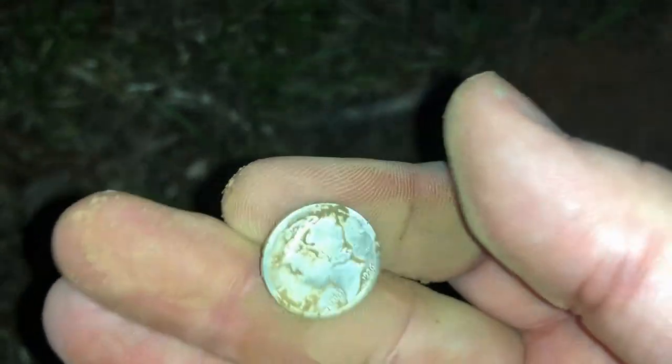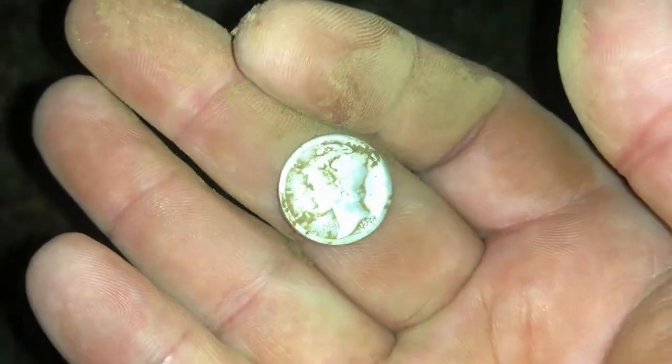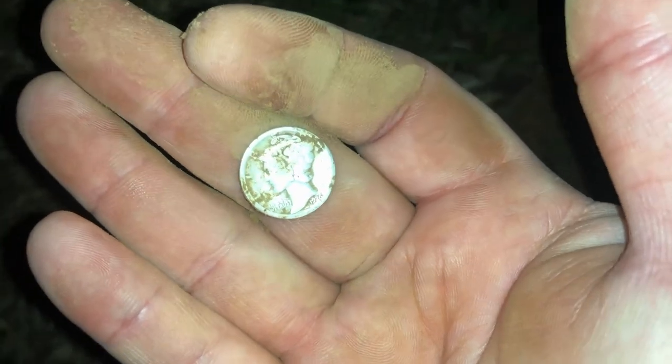Looks like it's going to be a Mercury dime. Little focus there. Maybe you can see a date. If not, we'll get one off of it later.